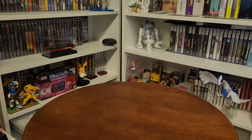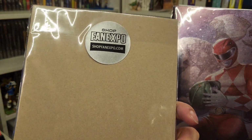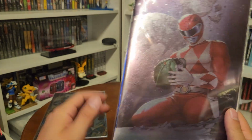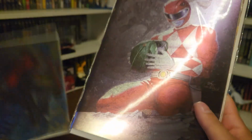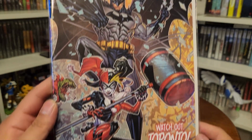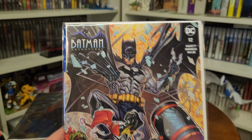Starting off with 3 different comic books. Every year they have exclusive comic books at the show, and I don't really read comics. Never collected comics, but this time I spotted a Transformers and a Power Rangers comic. Those are up my alley. I think there's 1,000 made of the Transformers and the Power Rangers. That's pretty cool. They have a shiny foil front. And then I also noticed one of the Batman comics takes place in Toronto, I believe. And there was only 500 of these made. So I thought I had to have one.